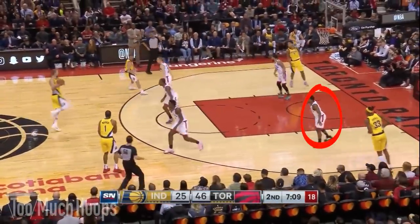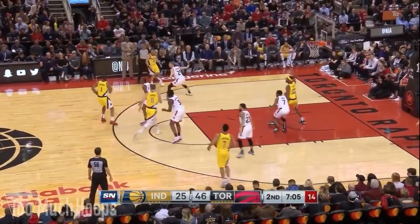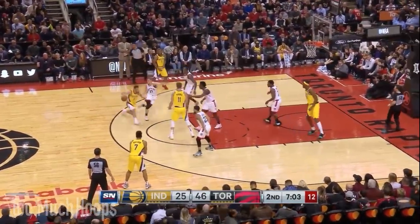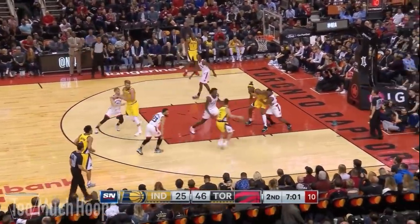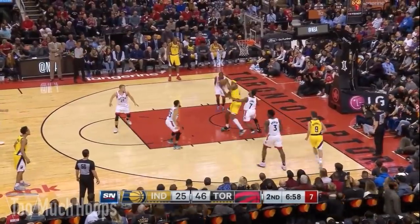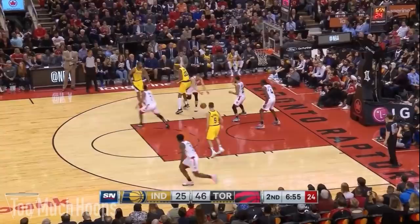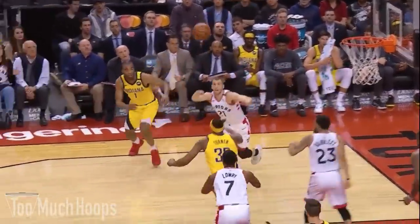And on this play, Kyle Lowry finds himself on Miles Turner in transition, and the Pacers are going to work it around. The Raptors doing a nice job of communicating their switches until eventually McConnell gets the ball to the right corner. Check out how Lowry is on the baseline side. He's trying to force Miles Turner to turn into the middle where Lowry knows there's going to be help, and that's exactly what happens as Serge comes over for the block.